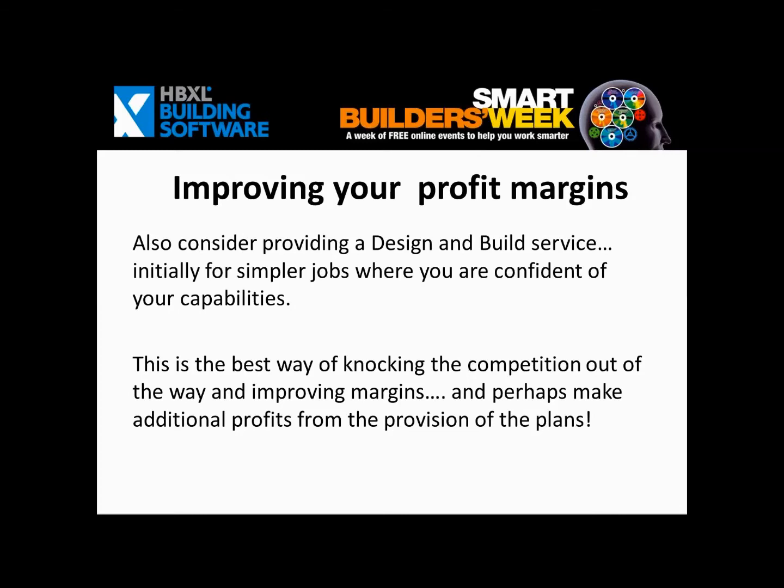Some of our clients also provide design and build services, particularly for simpler jobs as they're building up their capabilities. And this is a fantastic way of improving your relationship with the client, and by default improving the profit margin. It also tends to knock the competition completely off the agenda. Because if you've gone in there, you've suggested a good design, you've provided them with a 3D model and all those documents we've described, the chances are they're going to be saying, these guys are great, let's stick with them. And that in fact was the basis of my own business. It worked very well.